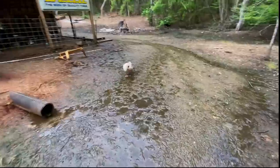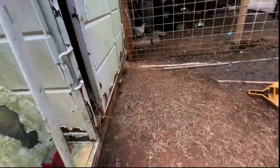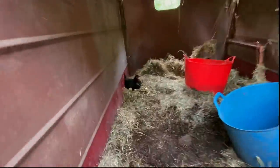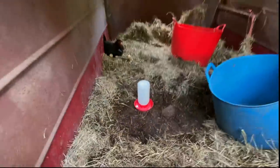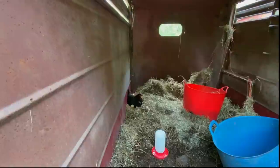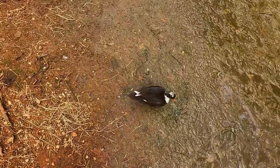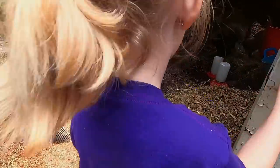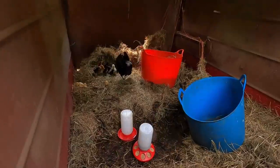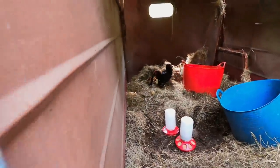Oh, quit hissing. Nobody's getting your babies. Or eggs. Go-Go, we got y'all some water. And mama's coming with the feed. Look at that little call duck. Look at her feet. Oh, all right, Go-Go. We got you fixed up, girl. Got y'all some food and water. All right.